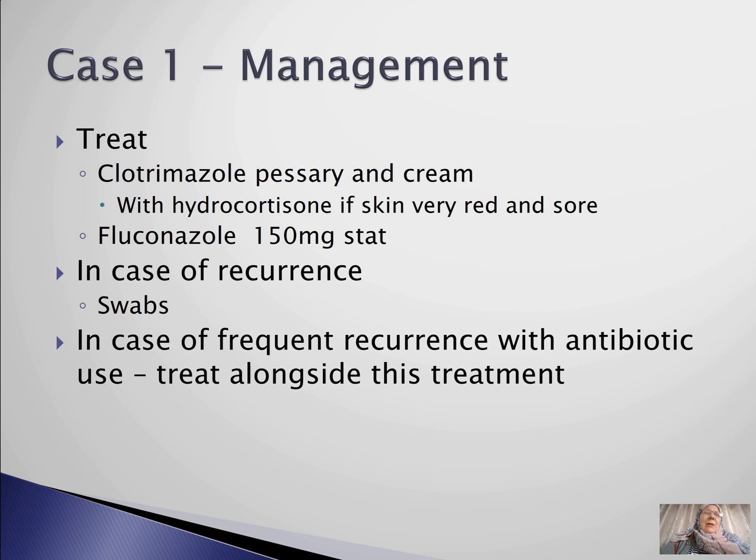You might want to use a cream that also has a bit of hydrocortisone in it, especially if the skin is very red and sore. It can also be treated by fluconazole, which is given as a stat dose, a one-off dose, 150 milligrams. In case of recurrence, it's always important to take swabs, as frequent recurrences might point to the fact that you're not dealing with Candida albicans, but a different Candida species, such as Candida glabrata, and these are much more difficult to treat.